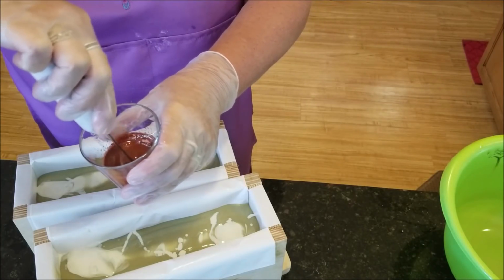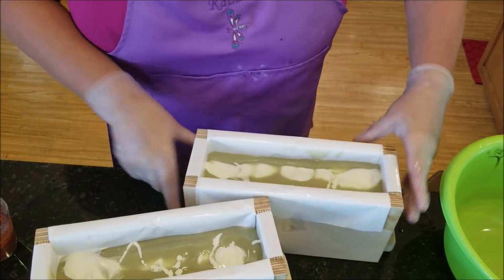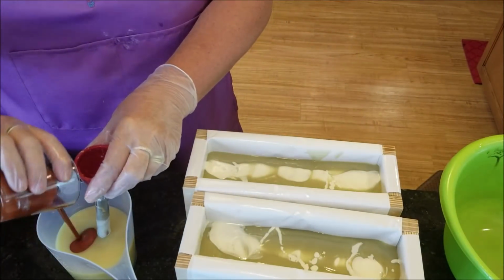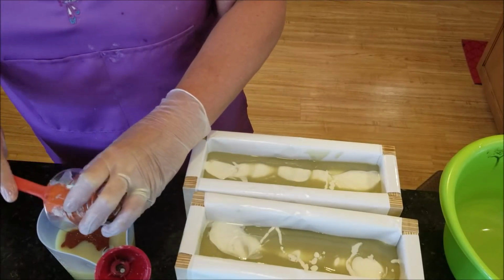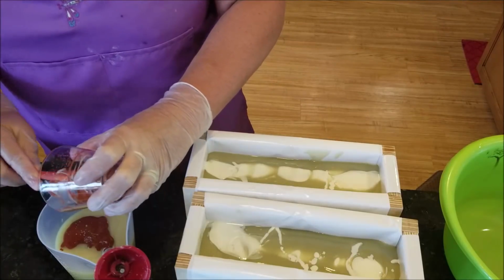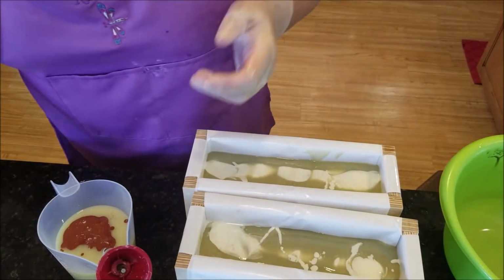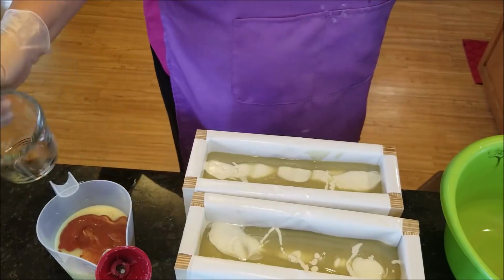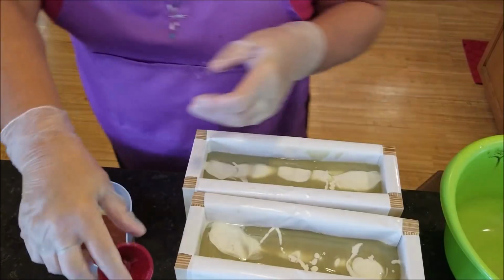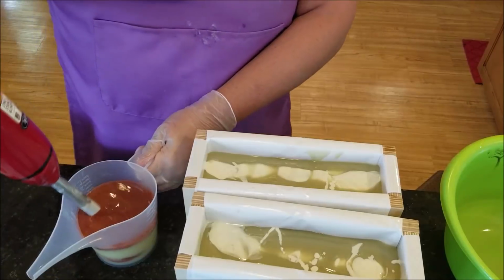Little zhizh with the little mini blender. I'll set these off just to the side. So we'll pour that in. Get as much of that out as possible here. And our fragrance. Dip, dip, dip, dip, dip. And we'll blend that up and get it poured in.